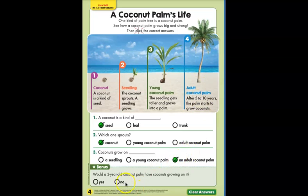All right, bonus. Would a 3-year-old coconut palm have coconuts growing on it? Okay, and if you're not sure, let's look back up here. It says, after 5 to 10 years, the palm starts to grow coconuts. So if it's only 3 years old, do you think it'll be growing coconuts yet? Not until it's 5. Good work.